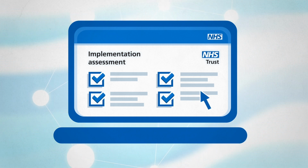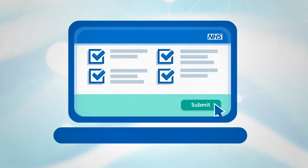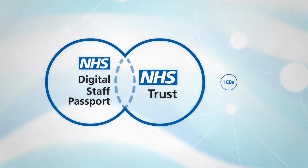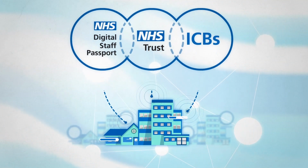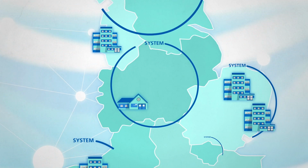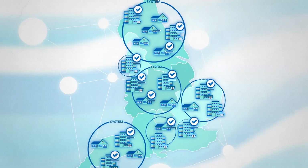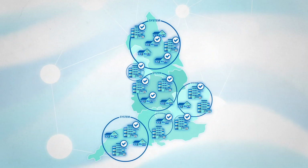When undertaking the implementation assessment, key stakeholders at NHS trust level will state intention and readiness to proceed based on eligibility criteria. Once a completed implementation assessment has been submitted, the NHS Digital Staff Passport team will support the NHS Trust and ICB workforce leads to implement the service in line with other trusts within the system. Trusts and systems will then be supported to adopt and embed the Passport service to deliver significant benefits for our workforce and the populations we seek to serve.